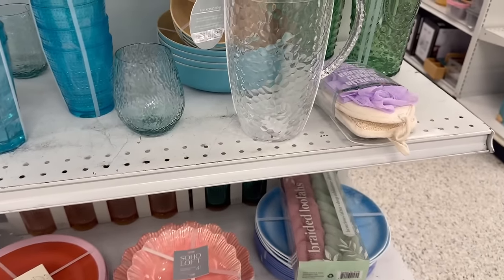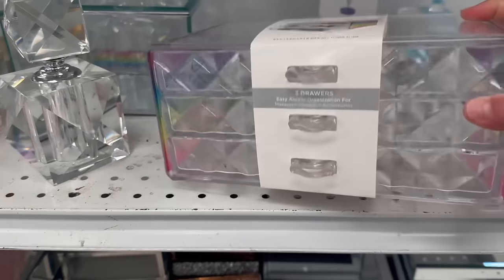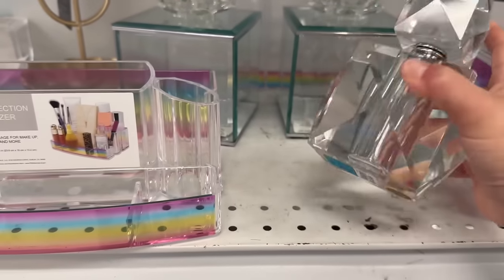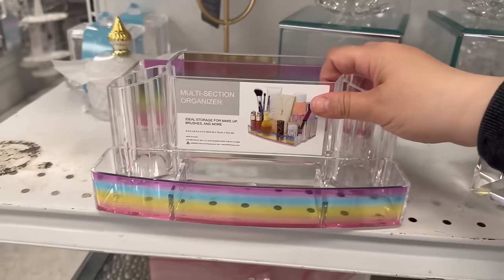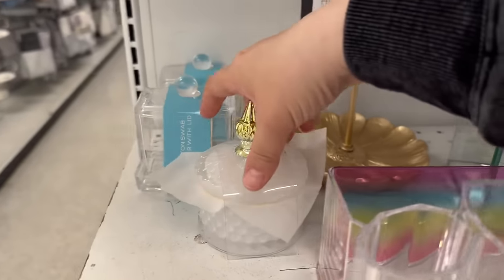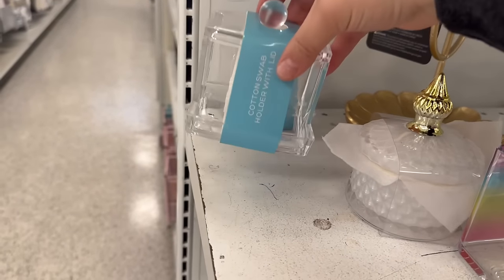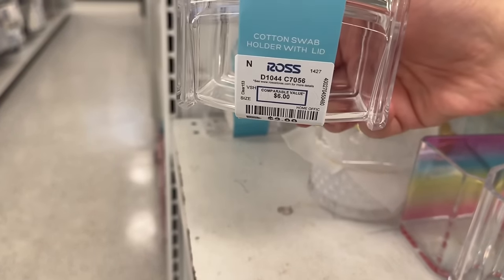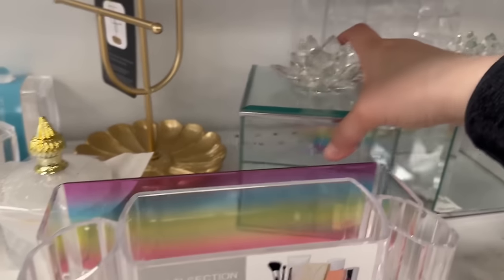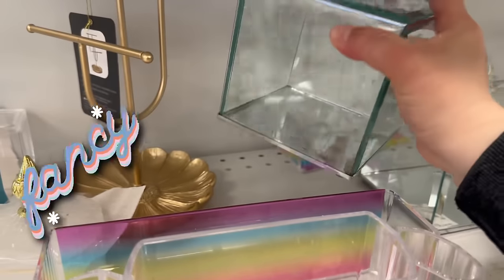Actually, let me go take those back. First off, look at this area. Gorgeous. $8.99 for that. That's beautiful. $21.99. That's heavy. You got this one as well for $6.99. Look at this beautiful piece. $4.99. You got some cotton swab holders for $2.99. Even that's gorgeous. So fancy for $14.99.